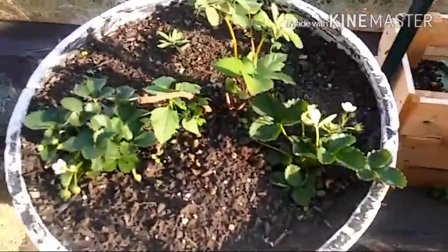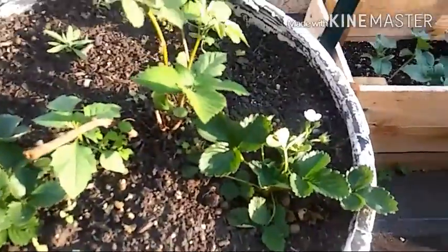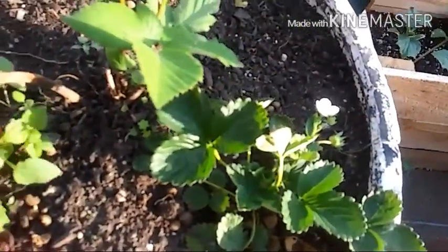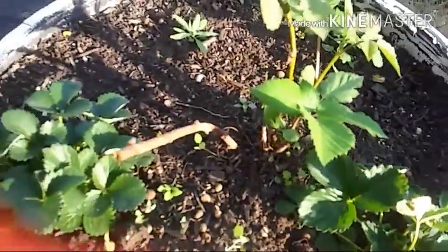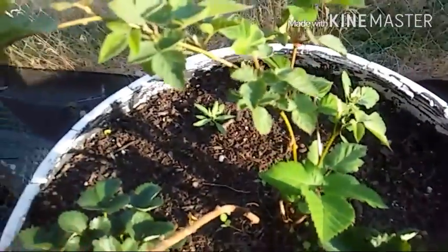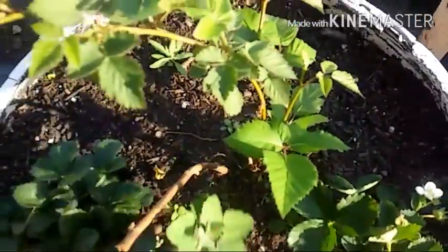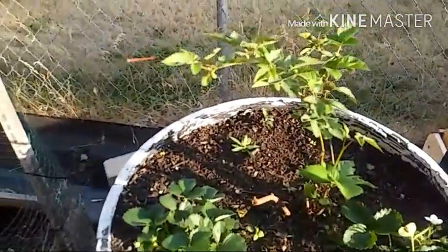Over here is my blueberry bush and 2 strawberry plants that I put in here along with them. Blueberry bush is doing really good. I do have to keep weeding around my bush, and that's fine. That's okay. Because you want to keep the weeds out, even in containers. As a gardener, you have to weed as well.